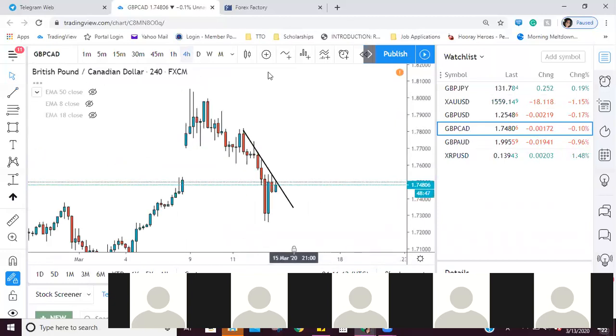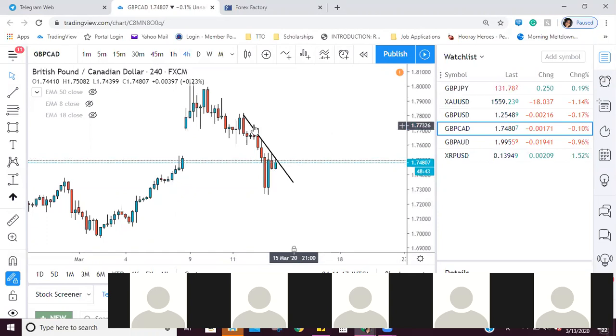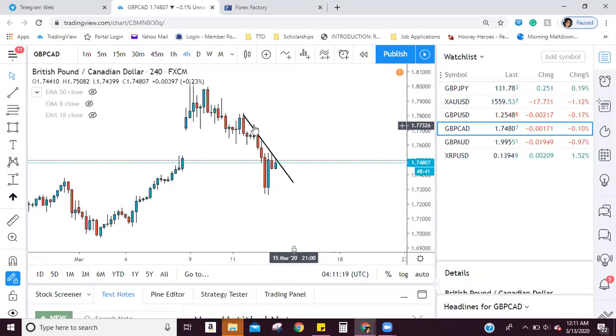Hey, Derek, what's the spread for you? What's my spread? Yeah, for GCAD. It depends on the account size more than likely, right?